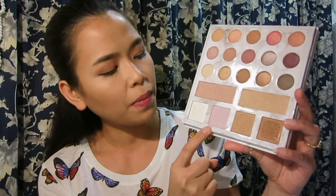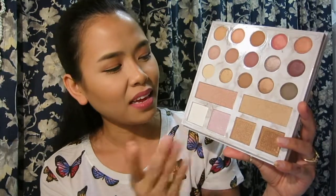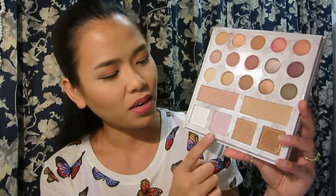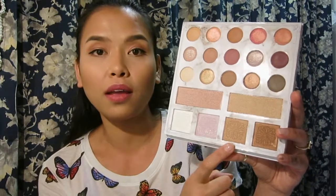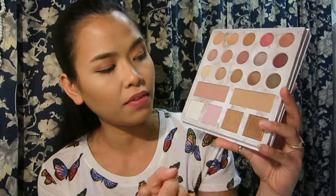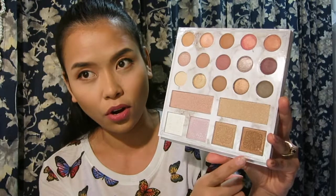So this one is probably for the fair. Did I just say pale skin? I'm saying, like, really white. And then this one is fair. And this one is probably good for olive to tan skin tone, and even maybe darker skin tone. And this one is really, really good for real dark skin tone.